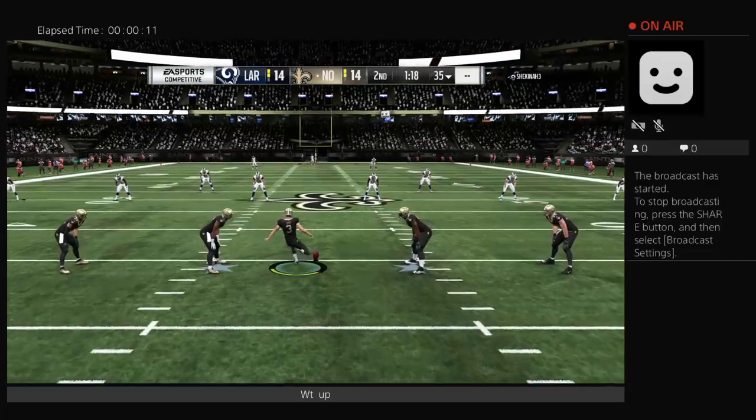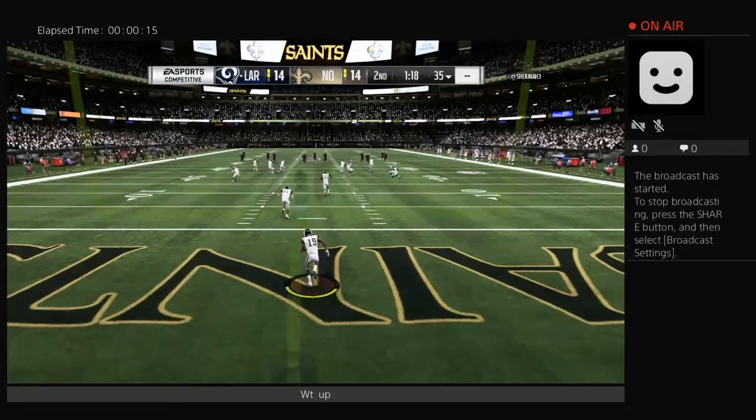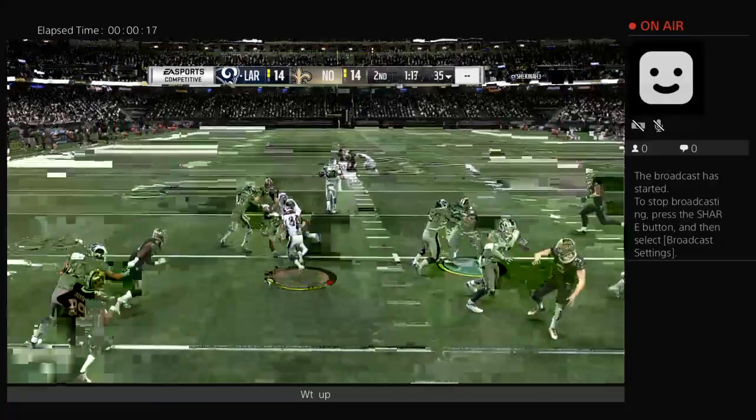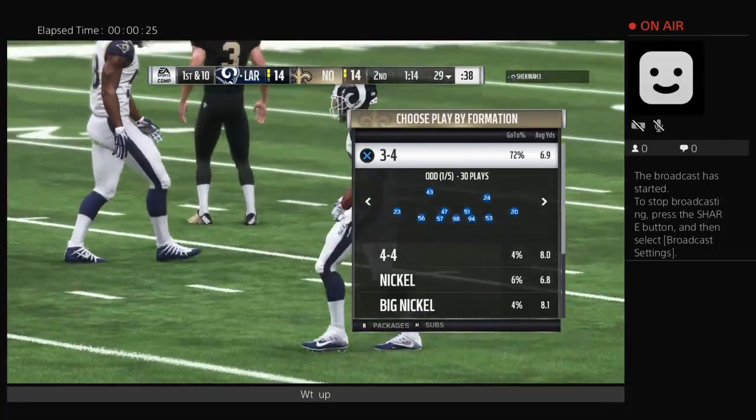Down here as the kick's away. This is taken about 7 yards deep. And it's a pretty good return, 9-yard line. Time for the Rams to get the ball again.